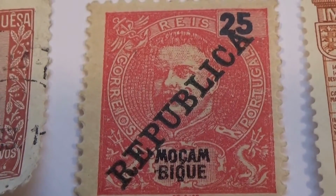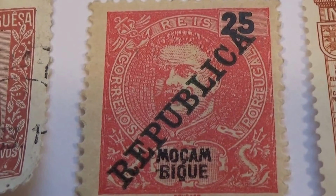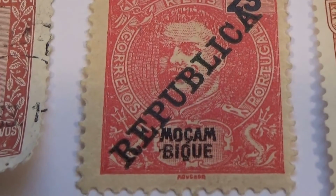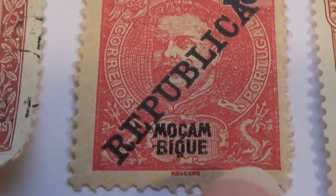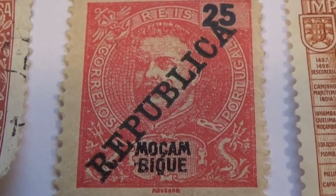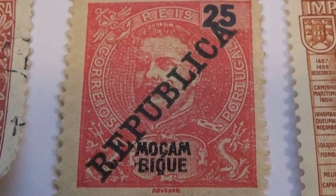Oh, they put the 25 up in the corner for this one. Very different. Oh, look at that. Look at the design of that. Look right there in the corner. Look at that. Isn't that neat? Very nice style.